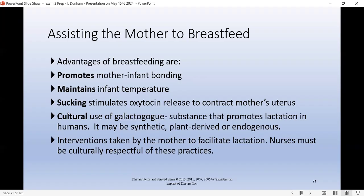And sometimes they have some cultural use of galactagogues, which are substances that promote lactation in humans. Sometimes I've had a patient that was having a tough time getting her milk to come in. And so she went to this real natural store, and she was able to get this, and it helped get the start of lactation.